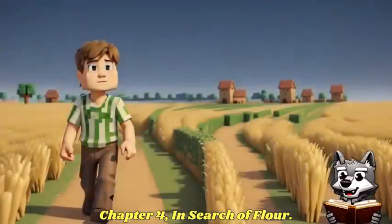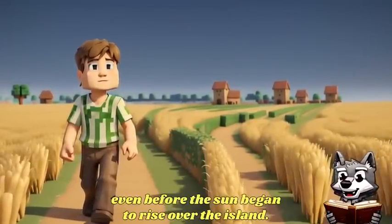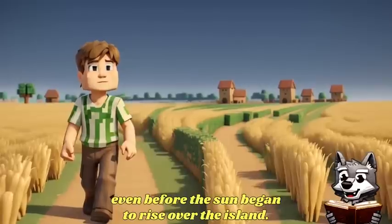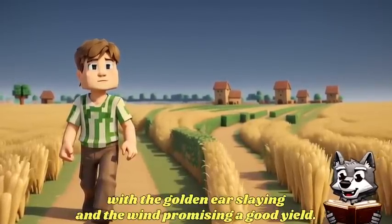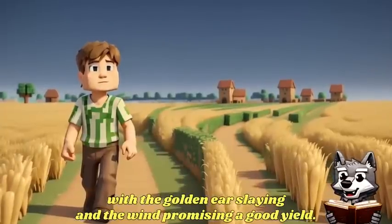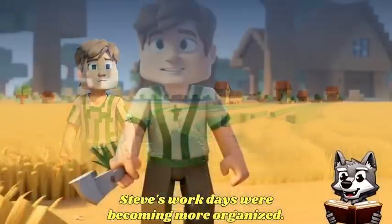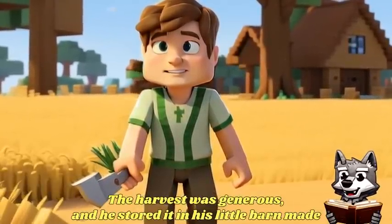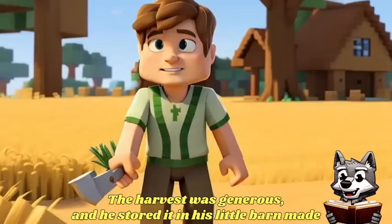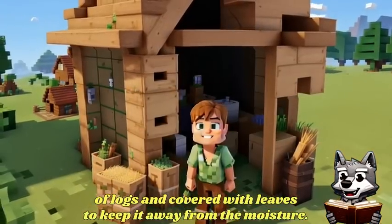Chapter 4, In Search of Flour. The next morning, Steve woke up early, even before the sun began to rise over the island. His wheat field was ready for harvesting, with the golden ears swaying in the wind promising a good yield. Steve's workdays were becoming more organized. First, he harvested the wheat using the tool he made. The harvest was generous, and he stored it in his little barn made of logs and covered with leaves to keep it away from the moisture.